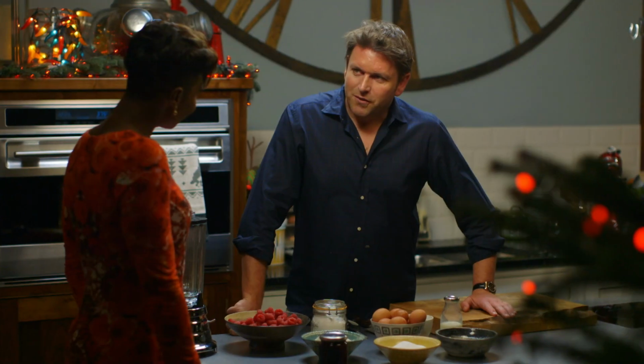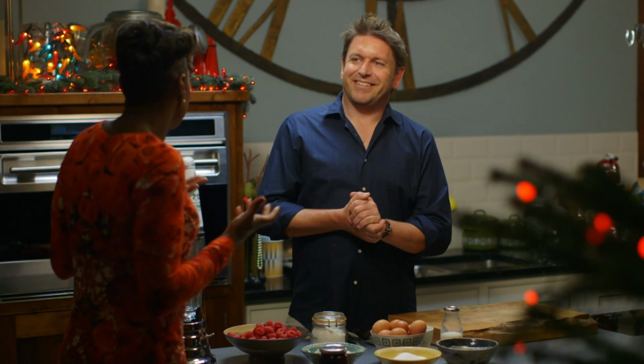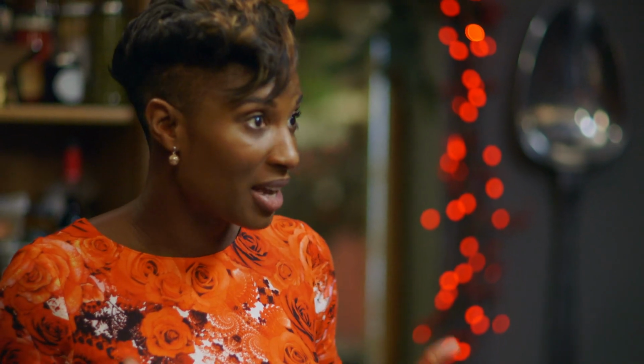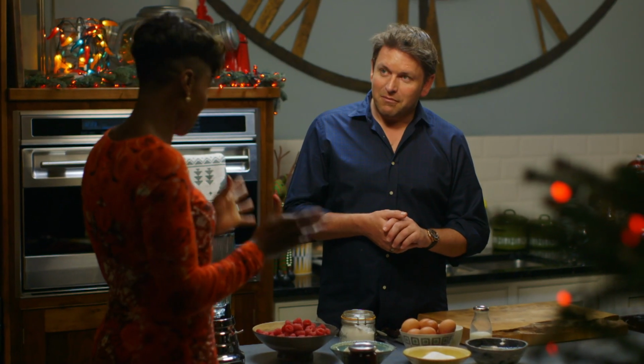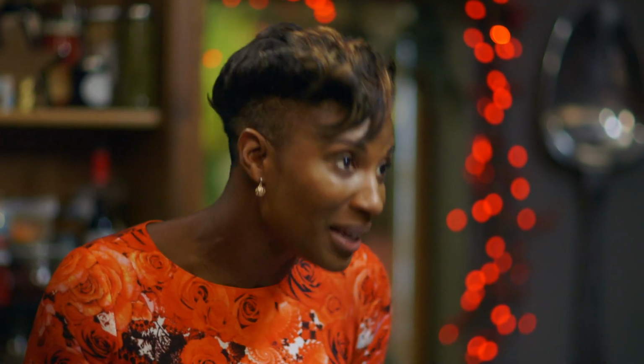Now, you've got a sweet tooth, haven't you? I have, especially at this time of year. So what's so special about this time of year, then? Oh, I love the festive season. My mum always comes with a Christmas cake, a Caribbean traditional Christmas cake, which has been passed down from her grandmother and my grandmother's grandmother. So there's a real legacy. It's a big deal, but she hasn't taught me how to do it.